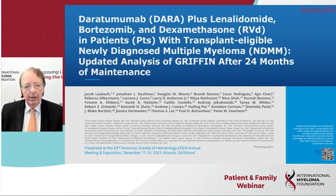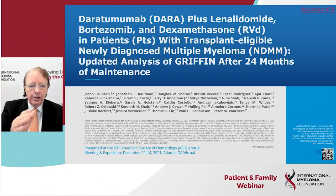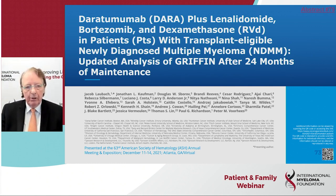Then, since the other speakers won't be talking about the frontline setting, but more in the relapse setting, I thought I'd just show you what are the results with 4 drugs versus 3 drugs. I showed you what are the long-term results with 3 drugs, VRD or RVD. What happens when you add in daratumumab?